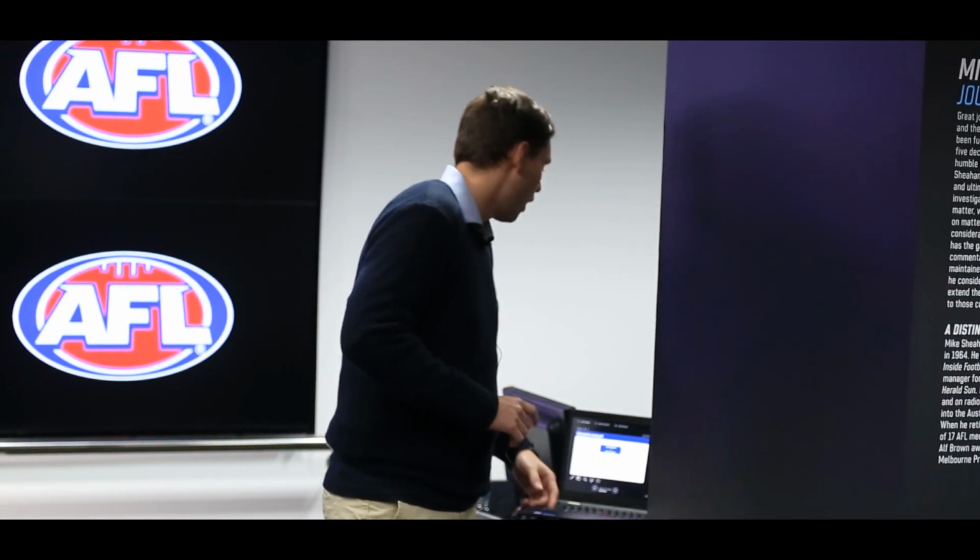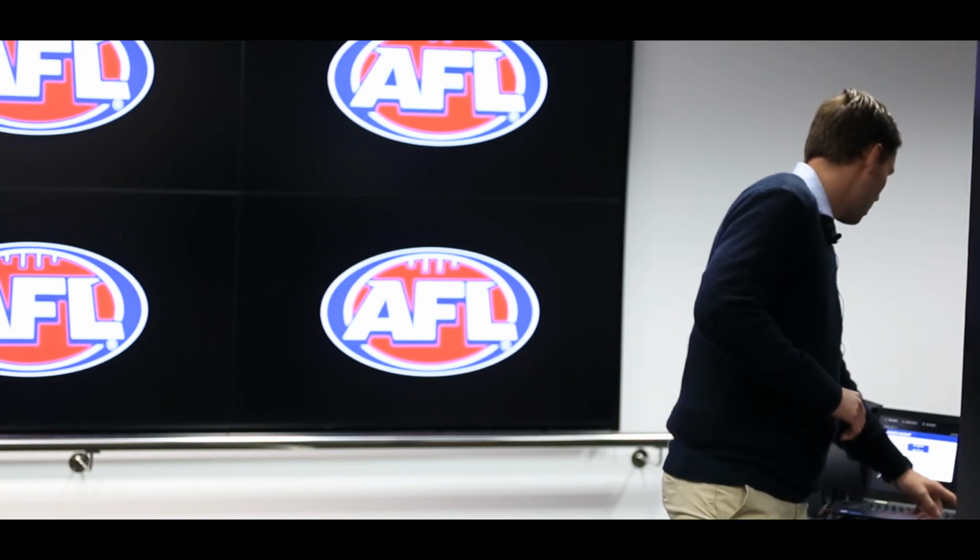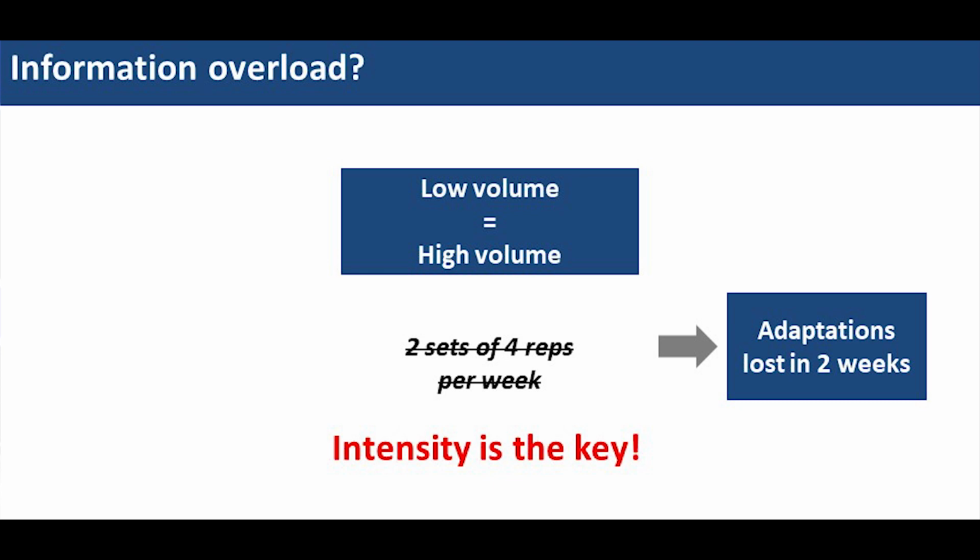We know that both these exercises result in increased fascicle lengths, but in terms of activation, absolute activation and architectural adaptation, the Nordic hamstring exercise was superior to the 45-degree hip extension. We know that low volume Nordic training, or the program that you saw previously, is as effective as high volume Nordic hamstring exercise training in terms of driving positive adaptations and maintaining them as well. And we know that as little as 2 sets of 4 reps per week are enough to maintain fascicle length adaptations. We can get away with these lower volumes, however, intensity is the key. So each repetition that was performed was supramaximal. We also know that if we remove that eccentric stimulus, adaptations can be lost in as little as 2 weeks.